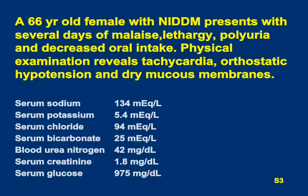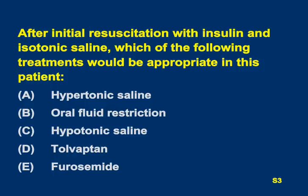66-year-old female with non-insulin-dependent diabetes mellitus presents with several days of lethargy, polyuria, decreased oral intake. She's tachycardic. She looks dry. Her serum potassium is 5.4. Bicarb is 25. BUN creatinine of 42 over 1.8. Serum glucose is 975. After initial resuscitation of insulin and isotonic saline, which of the following treatments would be appropriate? Hypertonic saline, oral fluid restriction, hypotonic saline, tolvaptan, or furosemide.